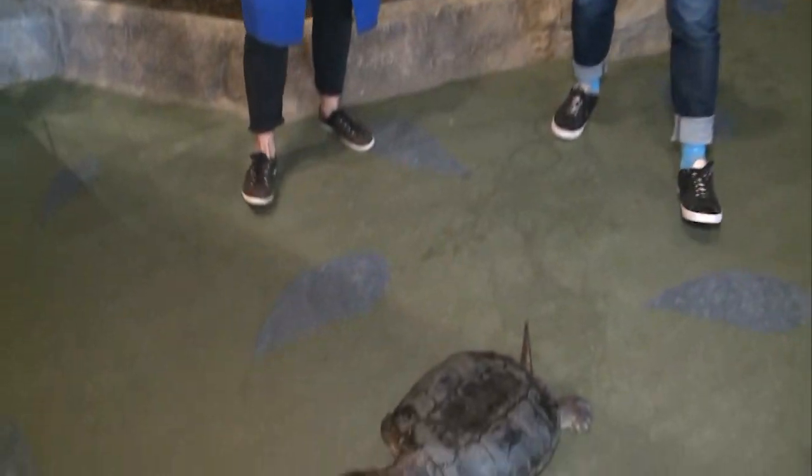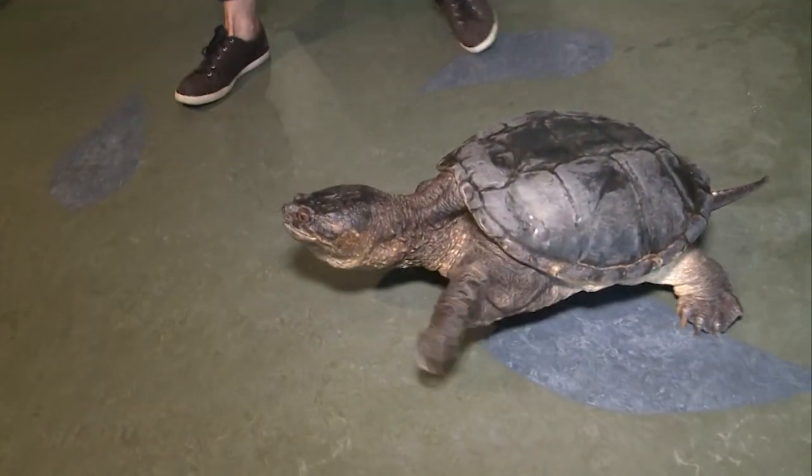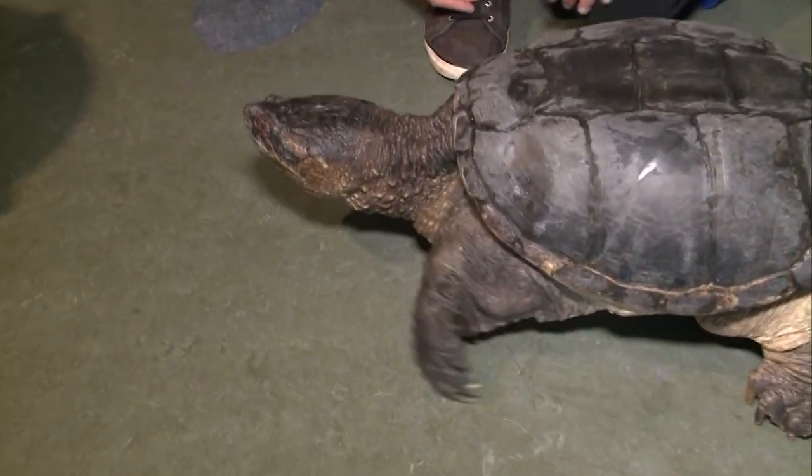And then there is... This is Miki Nak. Hello, Miki Nak. Oh, big yawn. She knows the camera's on her. Okay. Miki Nak. How old is Miki Nak?